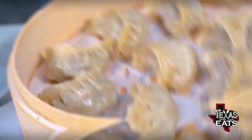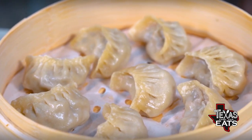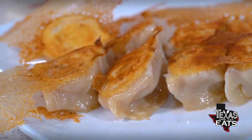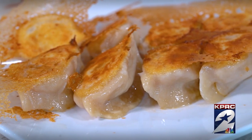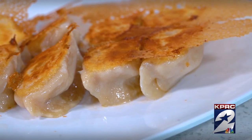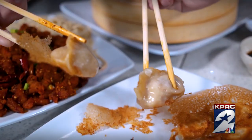Oh, wow. You also have some regular dumplings, right? Right. And bao buns, right? Bao, yep. Talk to me about these ones, because you have some different versions here. Let's start with this one. This is our pan-fried dumpling. On the bottom, it's really crispy, because it's designed that way. But if you flip it over, it's still nice and soft, because we want that contrast.